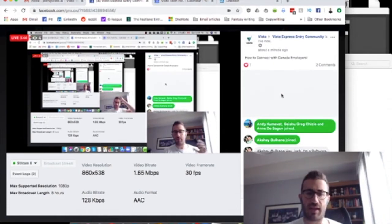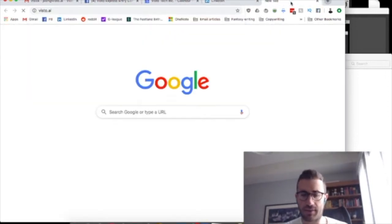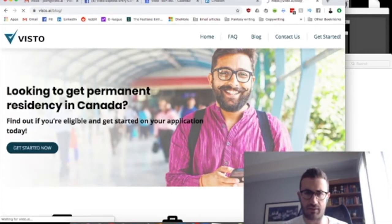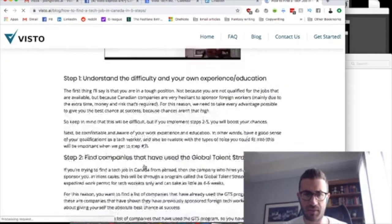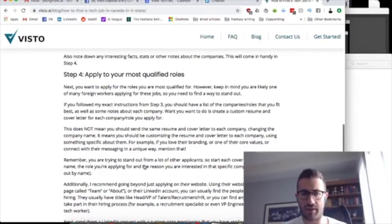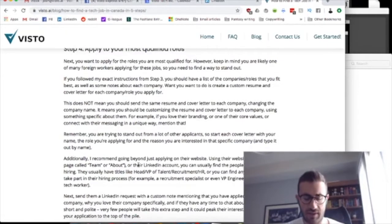So what I said in the guide, actually, let me bring it up really quick. I can show you the blurb. The blog post itself is right on visto.ai, how to find a tech job in Canada in 5 steps. And you'll see here that step 4 is to apply to the most qualified roles, right? If you want to see the other steps, then make sure to check this out.